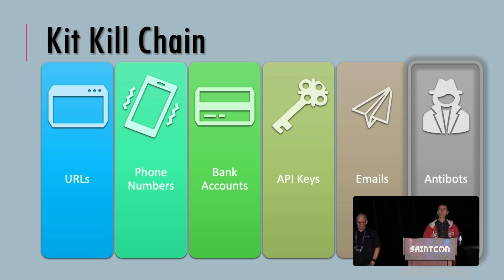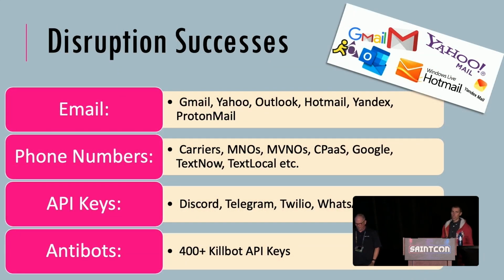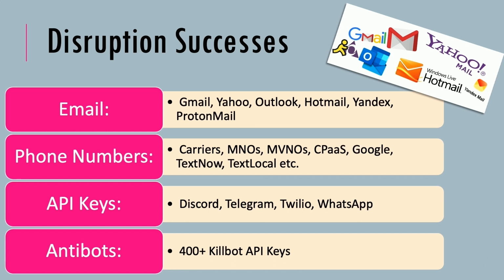Absolutely. So is this all just like a big sexy story for a conference? Is it just something that we think, everyone should try this? This is what we do. It works. We have successfully taken down email addresses belonging to Gmail, Yahoo, Outlook, Hotmail, Yandex, ProtonMail. All these companies do work, they do respond, and they do take action. We've had phone numbers taken down from carriers, MNOs, CPaaS platforms, Google, TextNow, TextLocal. There's too many to list on here. We were trying to keep the slide in order. But there's quite a few phone number operators which do work to take these things down.